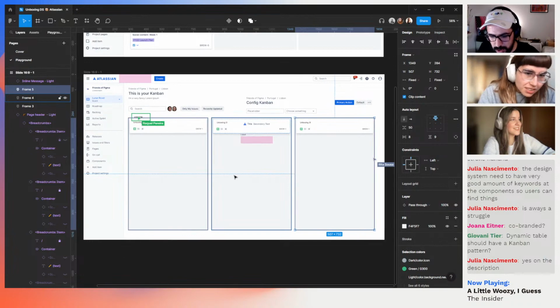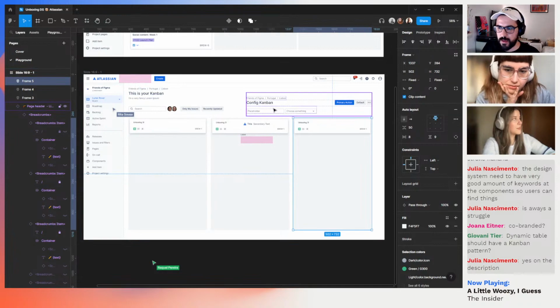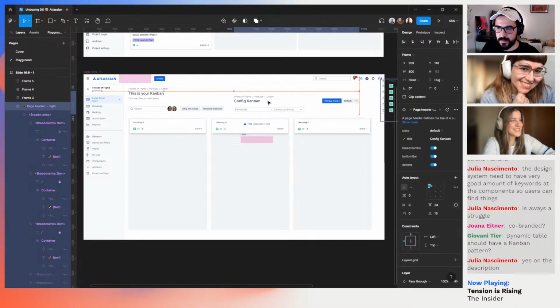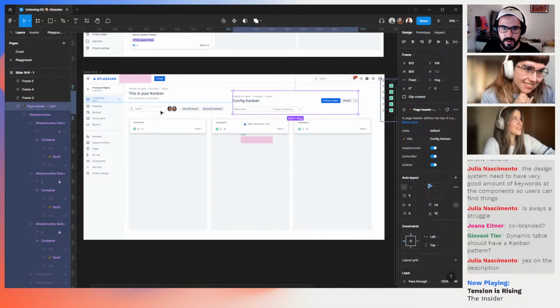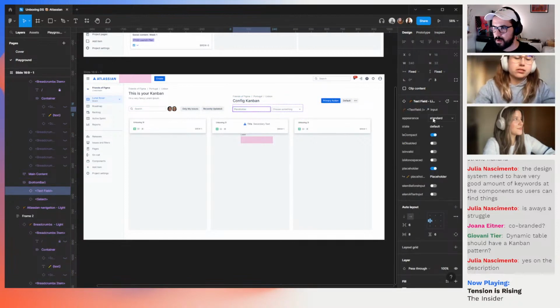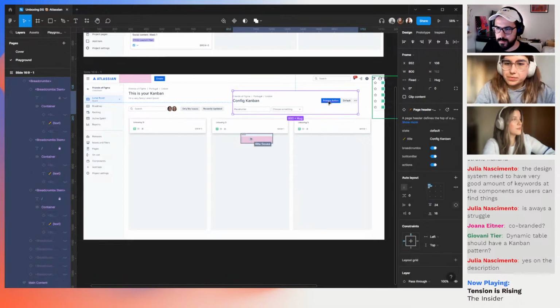Giovanni was saying dynamic table should have a Kanban pattern. Okay, let's see, because they have a pretty big dynamic table. That's a good thing. Giovanni, maybe you found out, because I'm wondering how they actually do this. Let's see. I will also play around. Dynamic. Pull request, I'm not sure what this is. Interesting.